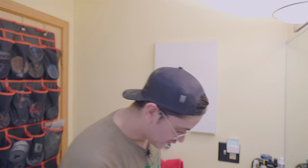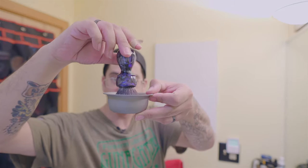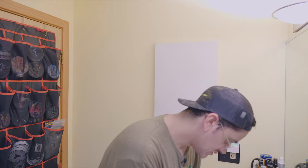For the brush, and I'll show this in greater detail after, this is the First Line Shave and Turningz By TanZ collaboration brush, number 2, for their release on Life and Death, which I'll also be doing a review on. I just want a little bit more time with it to make sure I hit all the points that I want to hit. So let's go ahead and build this lather and get to shaving.